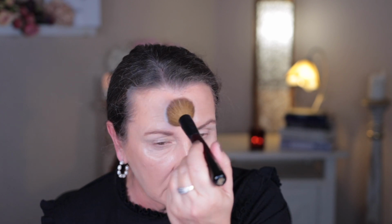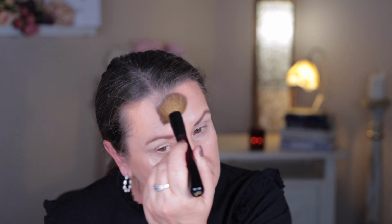and just put a bit on initially, and then you can either keep just pressing it in, or you can use it to lightly buff as well. It's a really good brush for setting powders. So that's the setting powder done, and my face just feels silky smooth. I cannot recommend enough that Chanel setting powder.